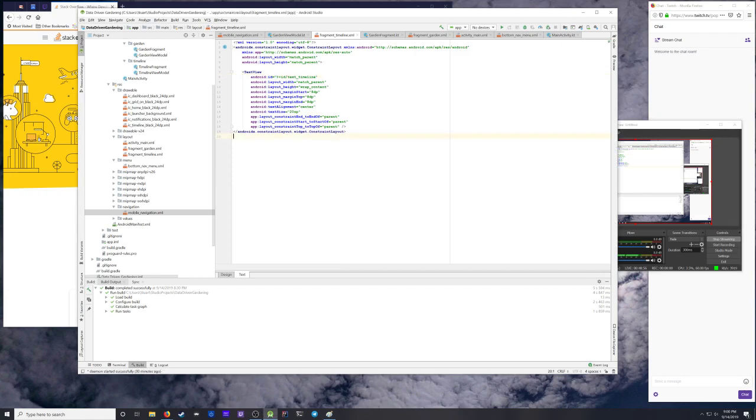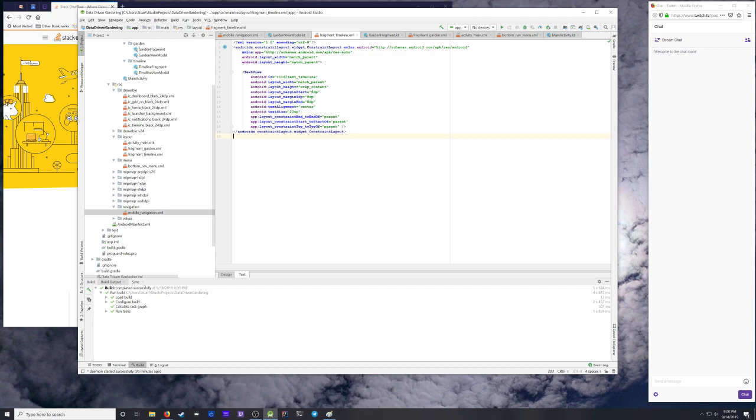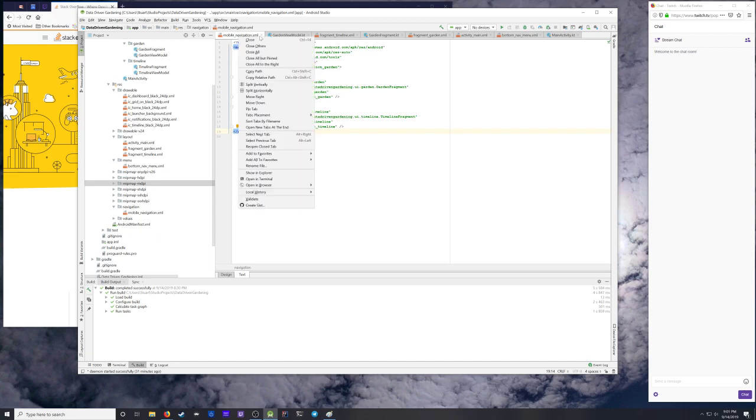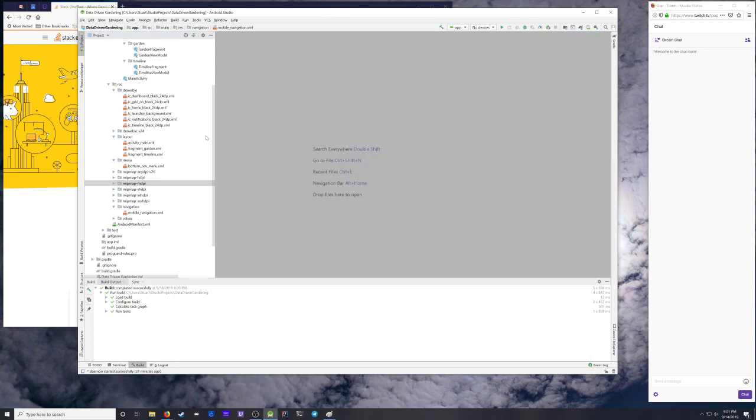Alright, so where was I? So I think everything is named or set up correctly now. Do you still need a round icon and a non-round icon if you're targeting a MinSDK of Android O? That's weird. Anyway, whatever. So there's no way of navigating between these two fragments right now. So that's all good.